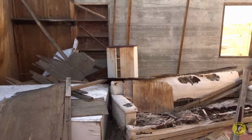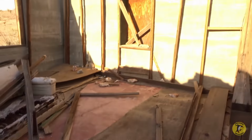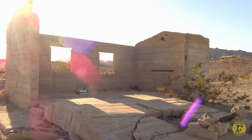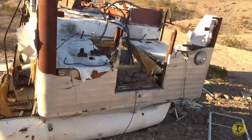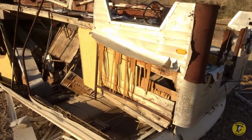We'll have a quick peek. Doesn't look like there's much in here at all. Nope, not really. And just down from that house is this one. Similar construction, concrete. Nothing here, just the remains. This is where they kept their pet cans caged. An old motorhome that somehow ended up upside down.